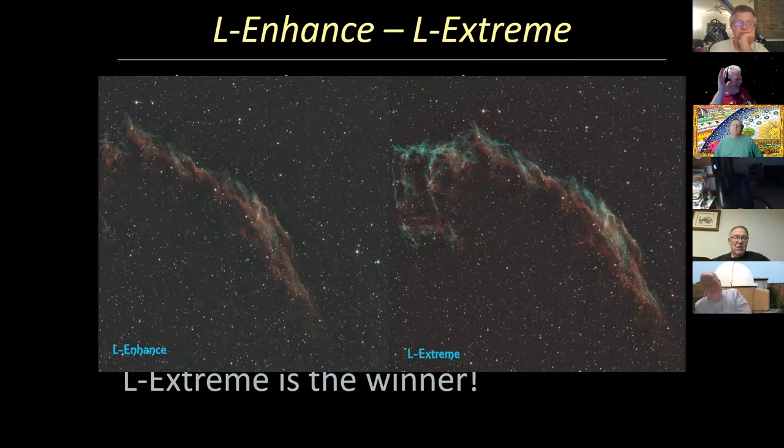Okay. Got it. But you can see, looking around the region here, I think this is the Eastern Veil, and compare it to here, they both do a good job, but the L Extreme is obviously better at filtering out more of the light pollution and sky glow. So I was going to sell my L Enhance, but as I think about adding a second rig, probably a star tracker again of some kind, I'm going to keep the L Enhance and use that. But from now on, when I'm shooting nebula, I'm going to be using the L Extreme.